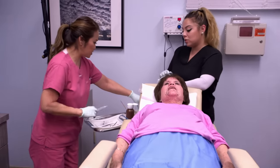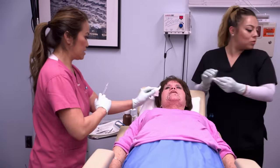Okay, your chin now. Okay. We'll take off a little of that, but then we'll laser at the end. Okay. The way this laser works is by essentially burning a very, very thin layer of the skin.